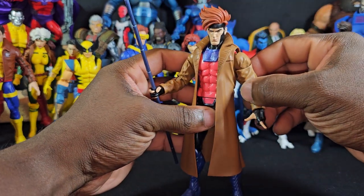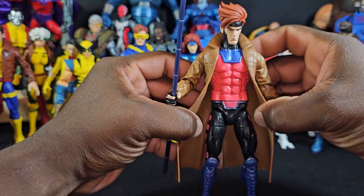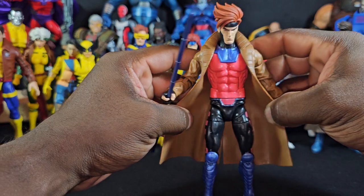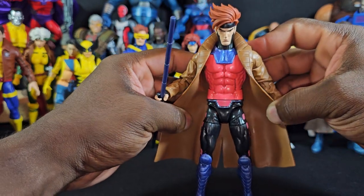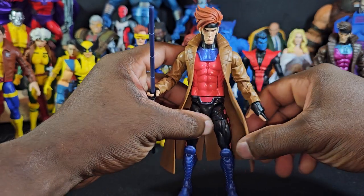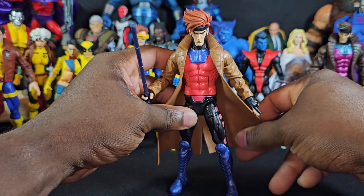We do have Gambit right here from Marvel Legends. Here we are right here. The overall look of this figure. We do have the open jacket. He comes with his original color, and this time they go with a full pinkish color, bubblegum pink, which is different, but still nice. I thought it was kind of purple, but pink is fine.